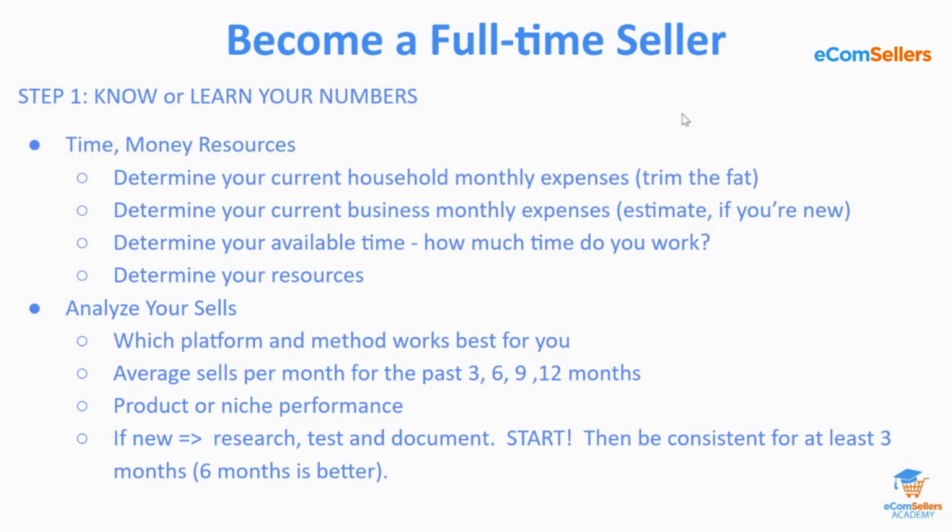Which products have served you well over the last 3, 6, 9, 12 months? Which ones have you gotten the most sales, the most traction, or which niches? Because again, if you haven't been analyzing your data, this will give you some really good insight.